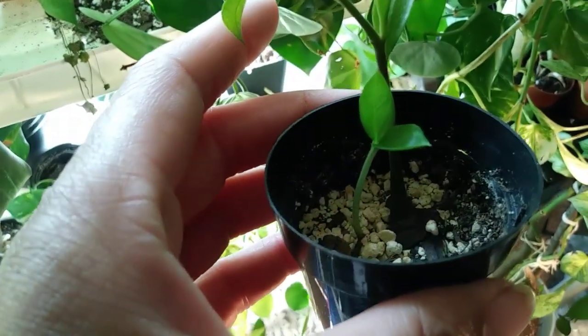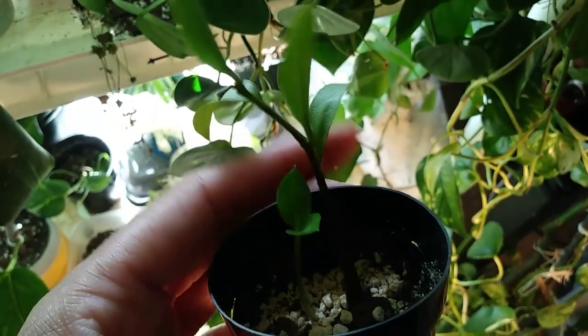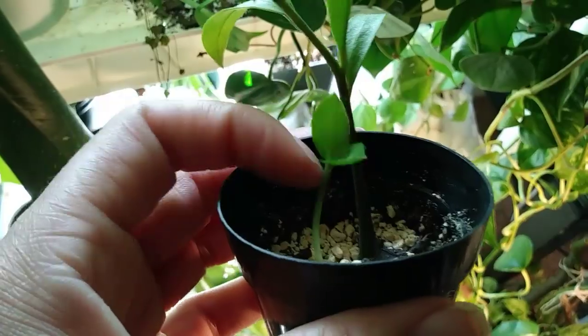Water rooting. I have some more water propagations. My ZZ baby. Look at this, you guys. My ZZ baby finally grew something. I didn't know this was going to happen, but she grew a pup for me. How cool is that? And this was a branch that fell off, and I rooted it, and then she grew something finally after a year.